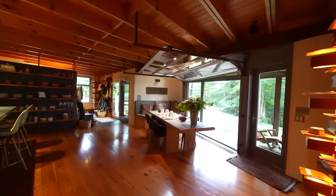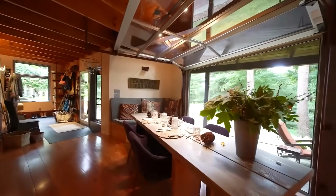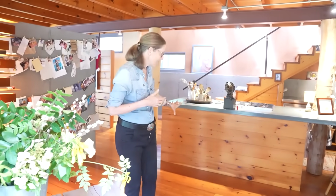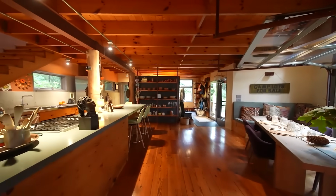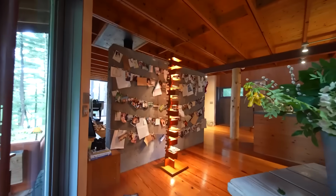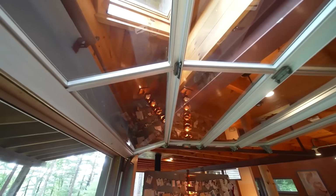And part of that is we wanted to have a semi-industrial house. We loved the logs and the knotty pine, but an all log cabin is a lot. So you can see the knotty pine coming through, but you can also see the steel beams, just the raw steel. And so what better place for a couple of 30-year-olds to throw a garage door into the dining room.